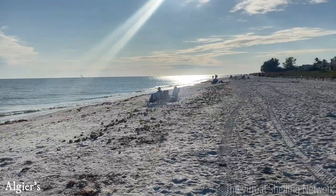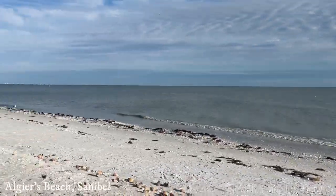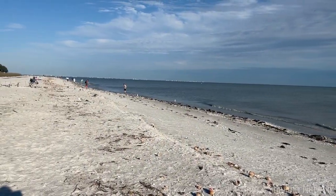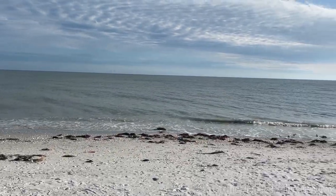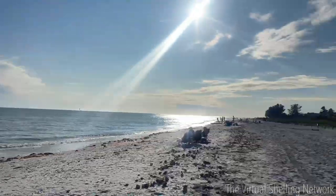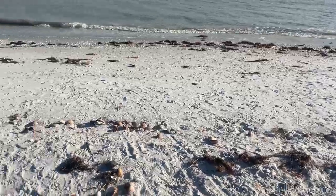We're here at Alger's Beach on Sanibel. So this is not a beach that I come to very often. It's usually kind of crowded. It's a popular beach for people who visit. It is a little breezy out here today. We're getting ready for sunset in a little while, but wanted to come check out the beach.